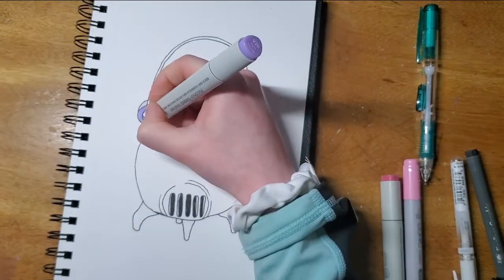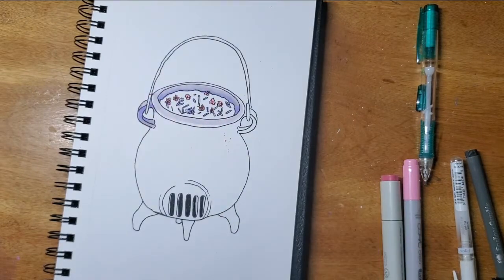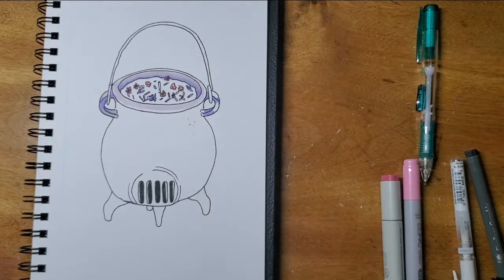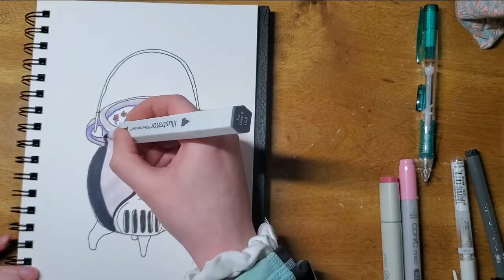So what I did instead, after realizing it looked like crap, was take my Ice Grain 9 shade from my Spectrum Noir set and colored in the entire middle section. The smaller pieces of the cauldron I allowed to stay purple for some visual interest, and yeah, I think it worked out fine.